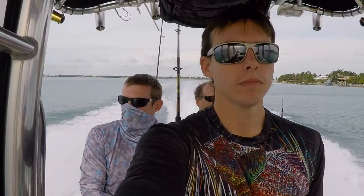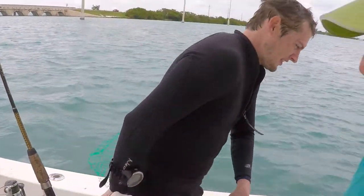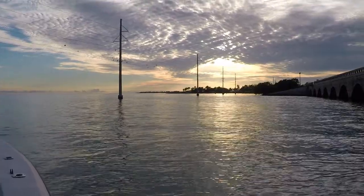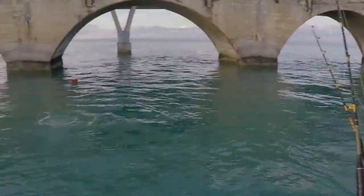We got out to the spot, and my dad and brother started lobstering initially in some of the good ledges we found kind of close to the bridge. It was nice and calm, and everything was going good.